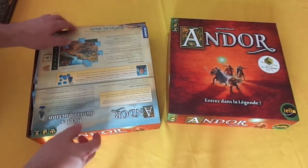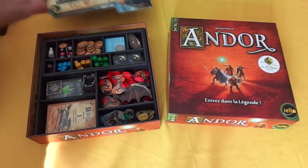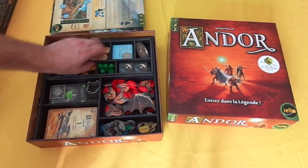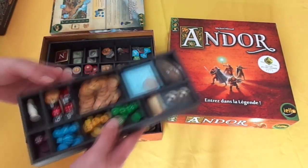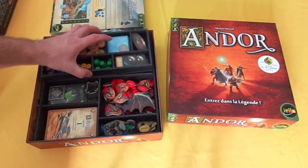This is Legends of Andor, which is not produced by Fantasy Flight, but it does have the same problem that Fantasy Flight games have. It's just a really bad insert. But luckily, you can have this wonderful one from Insert Here. Everything fits in here nice and sturdily.